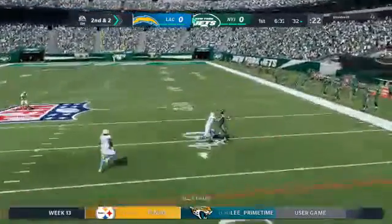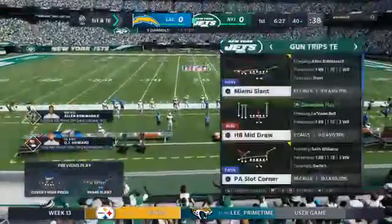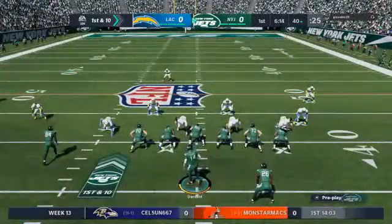Out of the shotgun, here's Darnold. That's caught by the big tight end, O.J. Howard. And he'll bring it up here to right at the 40-yard line. 9 yards to pick up there, and it's a first down. 10 at the 40-yard line.